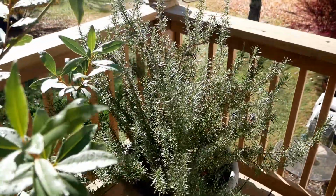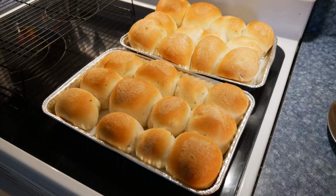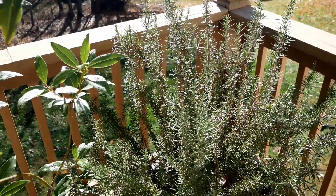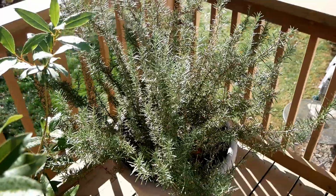And then the rosemary, made some wonderful rosemary rolls yesterday, or over the weekend actually. And I drowned those in garlic sauce, like minced garlic and olive oil. They're so good with like lasagna, just really, really good.